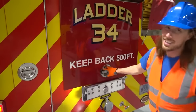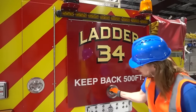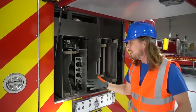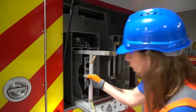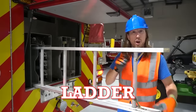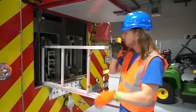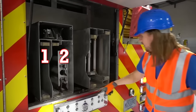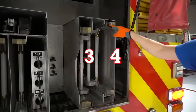Oh, let's check out what's in here. Of course, it's a ladder truck, so we gotta have lots and lots of ladders, right? Oh, wow, look at that. That's what they use to crawl up on top of a house with. Those are pretty cool. And they've got 1, 2, 3, 4 ladders back here.